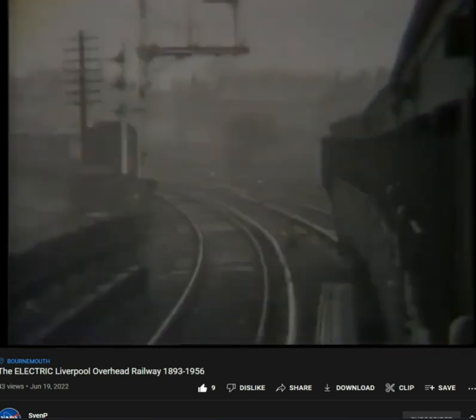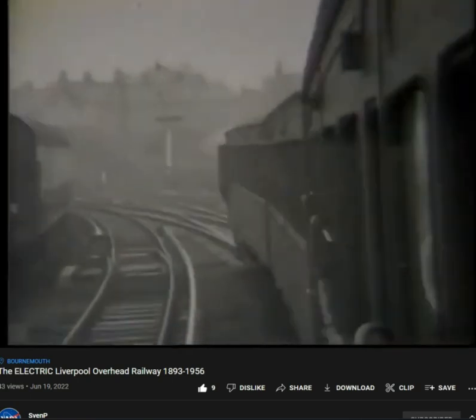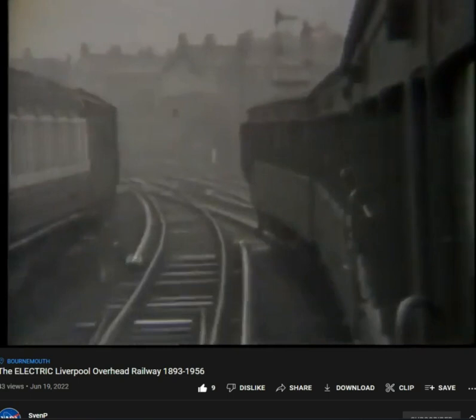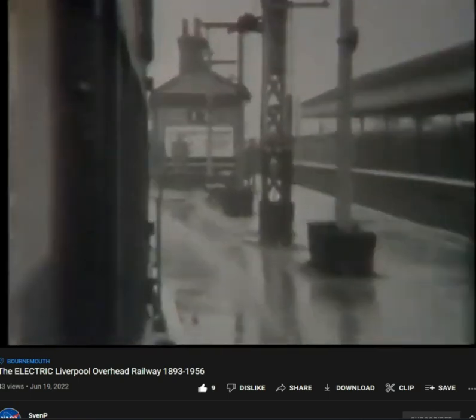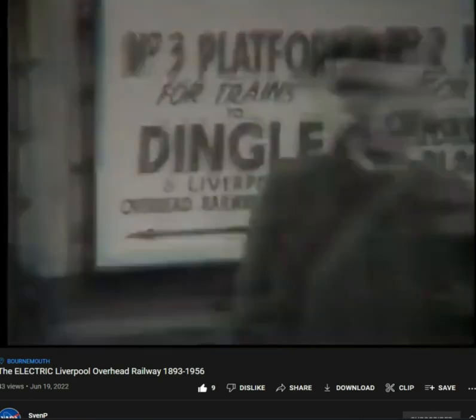Approaches Aintree on the Liverpool Exchange Ormskirk line, and comes to rest in Aintree Station. This 3-car set was still virtually in original 1893 condition.